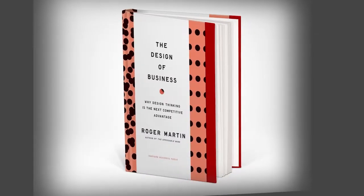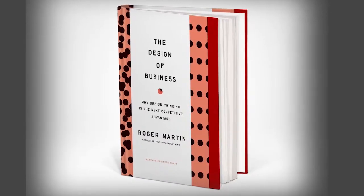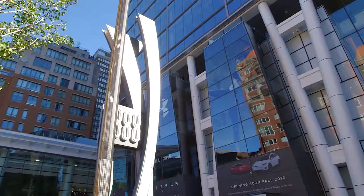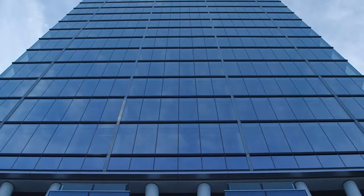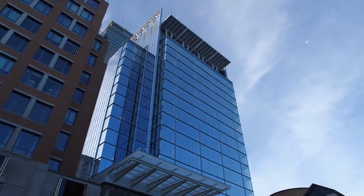The stance is actually taken from Roger Martin in his great book, The Design of Business. And a stance is where you stand, where your role is in the community that you're developing in. What is your position? Our stance is 888 Boylston will be the most sustainable building in Boston. Absolutely, positively, the most sustainable building in Boston.